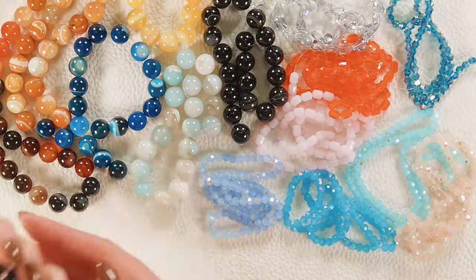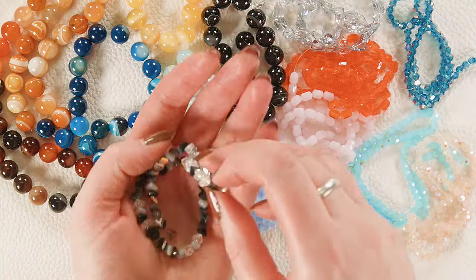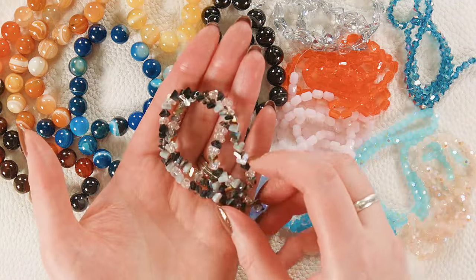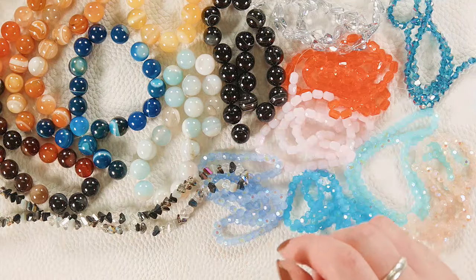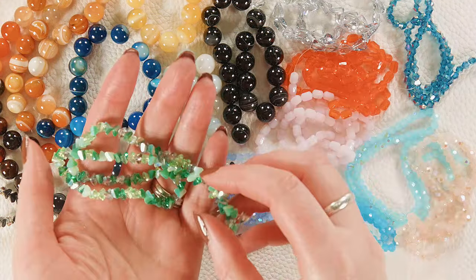All right. Oh, wait, I'm forgetting something. We also have some triangles coming in. Now, I really like these. These are a mixed triangle crystal bead strand. So very sparkly. You've got grays and blacks and whites in this strand. Here are some greens. Really pretty color combination there.